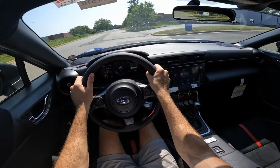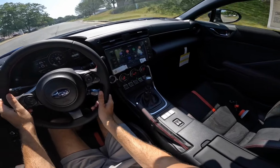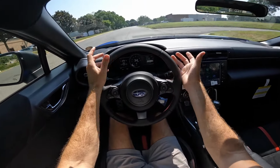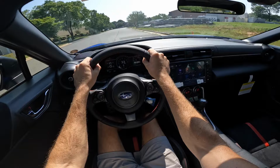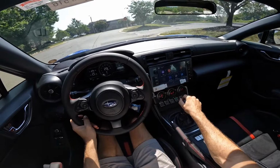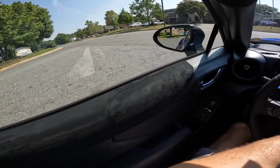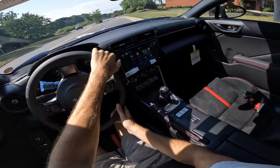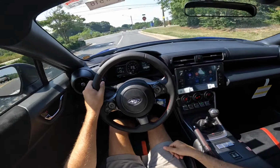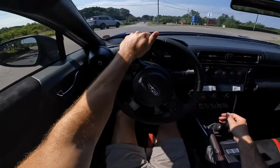But this is what it's like to be behind the wheel for the BRZ. There's really not a whole lot to talk about with it as far as its interior goes, but daily driving it, I didn't have any complaints with my 86. It's not really that loud inside. You know, highway driving is pretty okay. Around the city here is fine. It's pretty comfortable too. Seats are really nice. It's just really what you would expect for a sports car of this money. So there's not a whole lot of surprises to it.